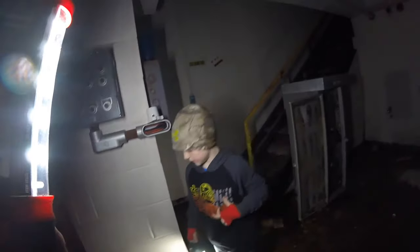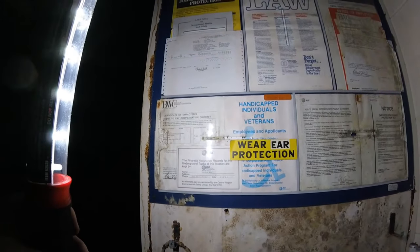Would you put codes in there? I don't know. Wow. This thing is massive. Oh my gosh, this thing's massive. Come over here. Here's their board where they put all their. This was AT&T Central.